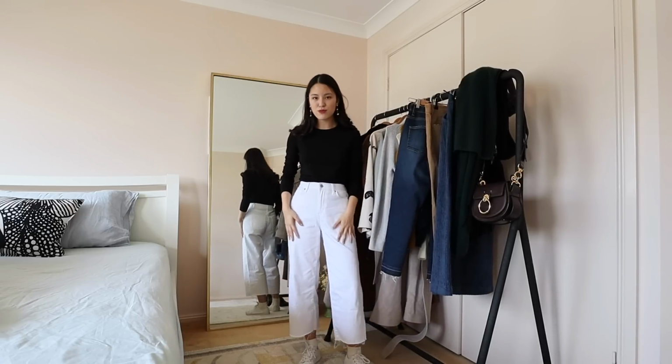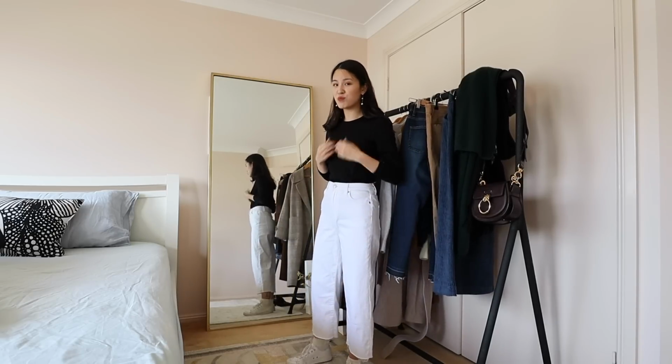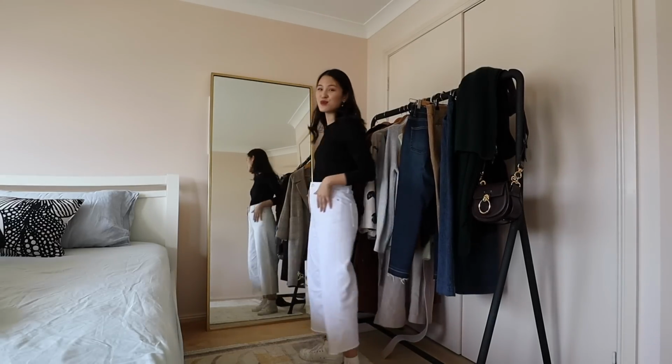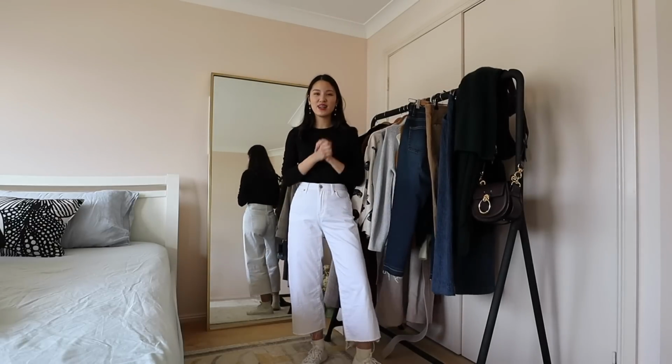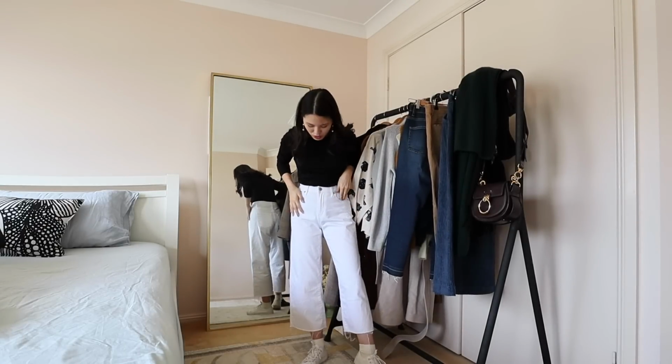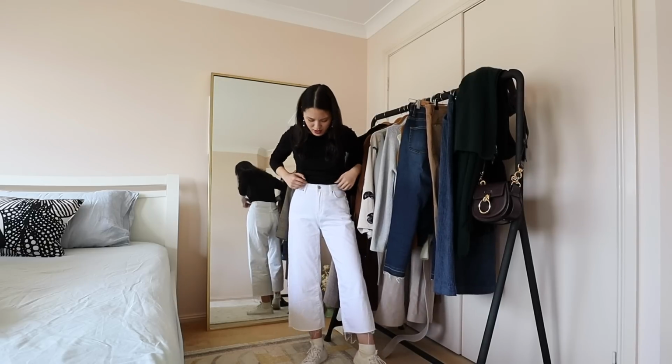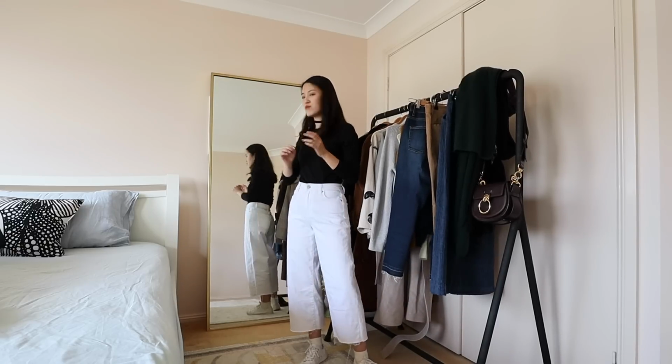So these are not super see-through. I currently have the black top on, which I've tucked in, as well as black knickers. So probably not the best time to show you guys, but these I think are not super see-through, and I can get away with tucking a bit of black in, I think, without it being super obvious.